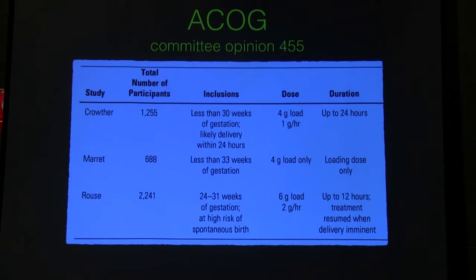The committee opinion says, if your institution uses magnesium sulfate for neuroprotection, you should have a protocol or a policy. I think now almost all MFM centers have a policy for using magnesium sulfate, and it can be anything from just a single 4-gram load, perhaps, to a 6-gram load, 2-gram infusion for up to 12 hours.